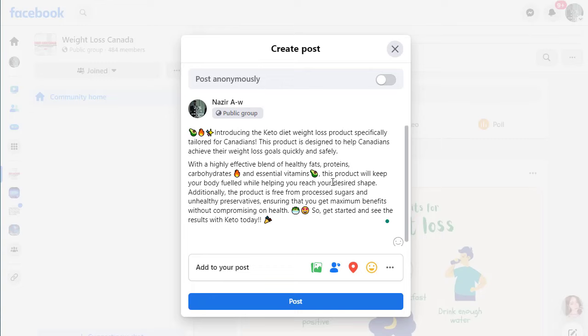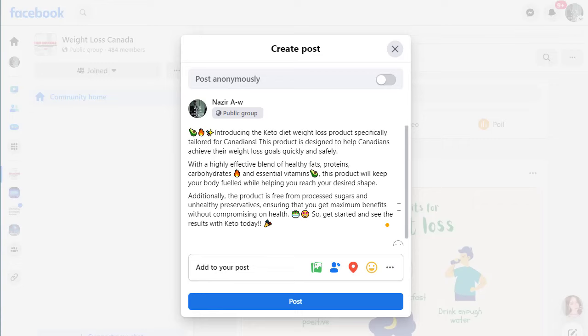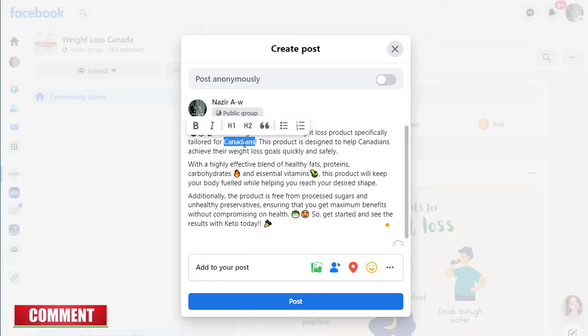After that, you can see here: introducing the keto diet weight loss product specially tailored for Canadians. That is the important part. Once you mention Canadians, you can bold it. You can also bold the main points, like keto diet weight loss product, so that it can give attraction.